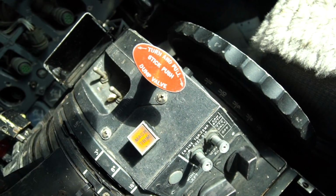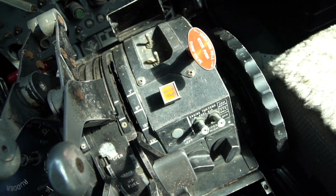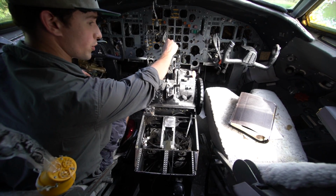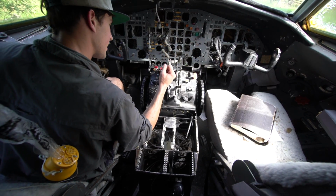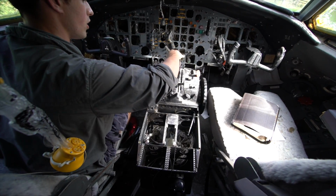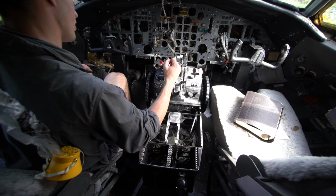Less actual indicators. And then, of course, here you have the throttles. When you push it all the way forward, that's full throttle. You roll it back, and of course you have no throttle. And when you're landing, you can actually reverse the thrust of the engines by pulling it all the way back.